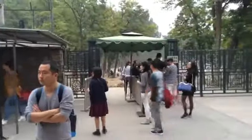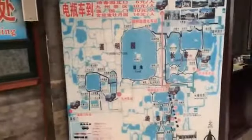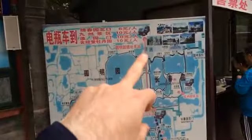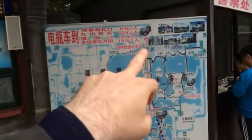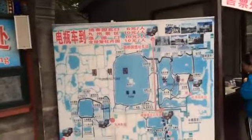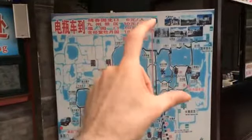I exited the European ruin area, which is the main attraction of Yuanming Yuan. And you can take a trolley here that'll bus you back down to the end. Not exactly sure which way I want to go here. I'm up here. And I think I've seen pretty much everything in this section here.